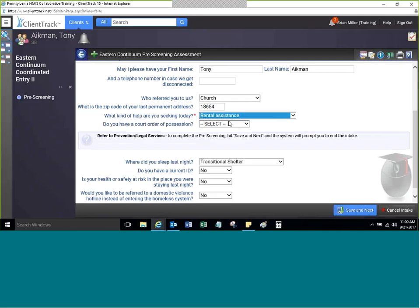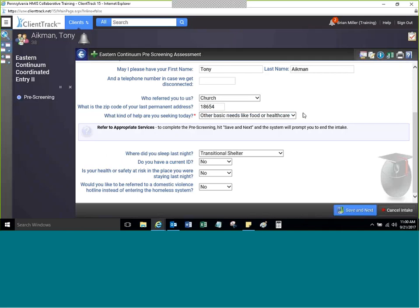However, if you select either rental assistance or other basic needs, since those are service needs that are outside the purview of coordinated entry's main service, the system will actually stop the process and not continue on with the VI SPDAT. It will still collect all this information. We'll still have the call that came in, the meeting that you had, and the pre-screening, but the VI SPDAT will not need to be collected, and it will give you options to manually refer them to other systems where they can be helped.